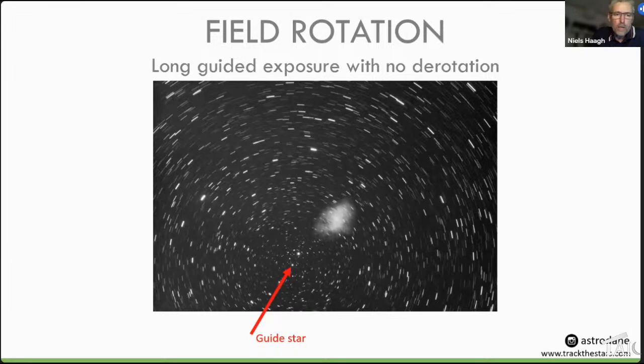And just to show you what happens from the field rotation, if you take a long guided exposure on an LS mount with no derotation, you'll get a picture looking like this. It looks a bit like star trails around the pole star. But actually, the star in the center of these nice circular arcs is the guide star. The guide star is tracked, of course, precisely, and all the other stars will be seen as they rotate around the guide star.